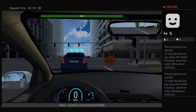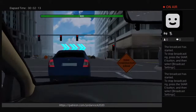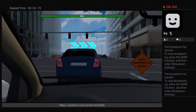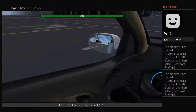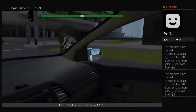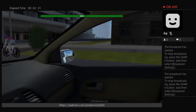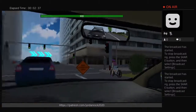When scanning, follow this pattern. Look in front of you for things you have to react to immediately. Then further down the road for any upcoming hazards. Look to your left, also checking your left mirror. Then to your right. Finally, check your rear view mirror for any vehicles that might be coming up behind you. Okay, let's keep going.